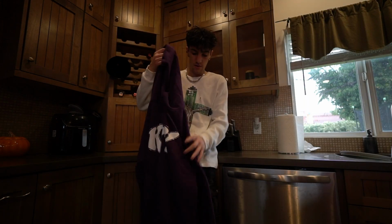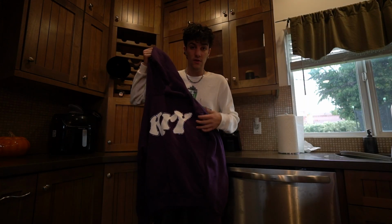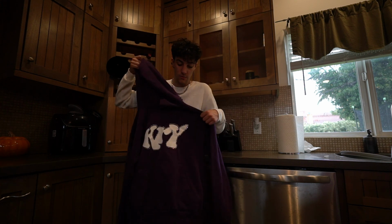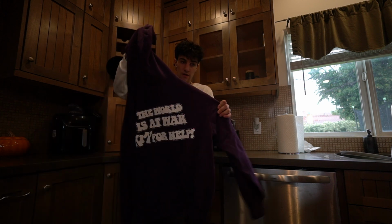Cool. I really like how this turned out. It was supposed to originally be a lighter color of purple when I sampled it, but he ended up making it darker, and I think it makes it look even better. So yeah, same thing on this with the back print.